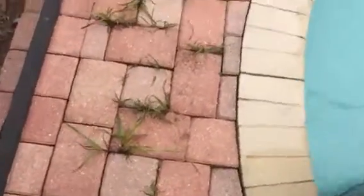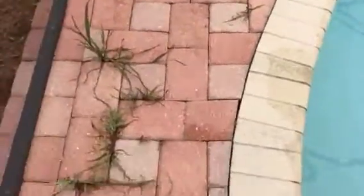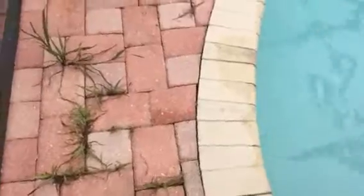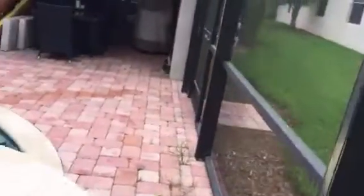That can happen. Good news is it's in a spot where nobody really walks. It's not really anything that needs to be fixed necessarily, but it's something to keep an eye on because you don't want those things caving in on you.